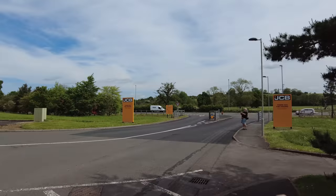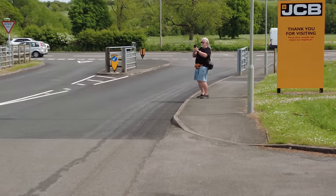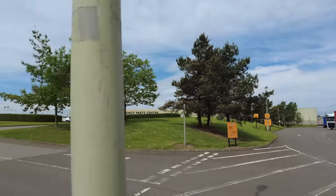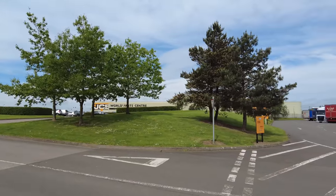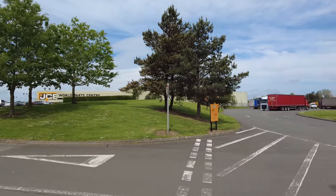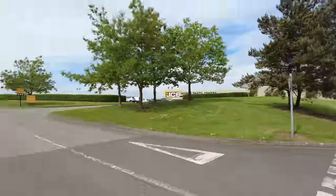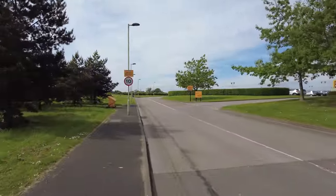We're here today with PJ Audits. He's just down there, look. The long white dreadlocks, very iconic. I'm sure you've all seen him before. So yeah, we've got a couple of signs here. Visitors car park is straight ahead. So that means up here. So let's go and have a look.